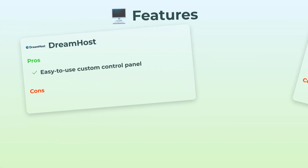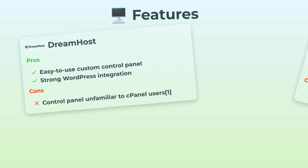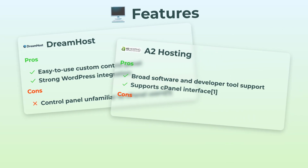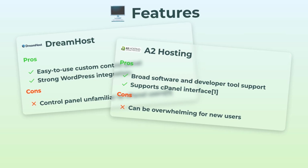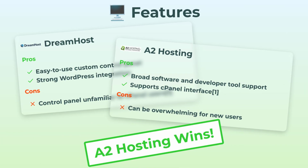Features, cause nobody wants a boring host. DreamHost gives you a simple custom control panel and deep WordPress love, but their control panel isn't cPanel, so if you're used to that classic look, it might feel a bit weird. A2 Hosting absolutely packs in the features, developer tools, all the geeky software, and yes, real cPanel support. The flip side, if you're new, it might actually overwhelm you. But overall, more options is always a plus, so A2 Hosting takes this win.